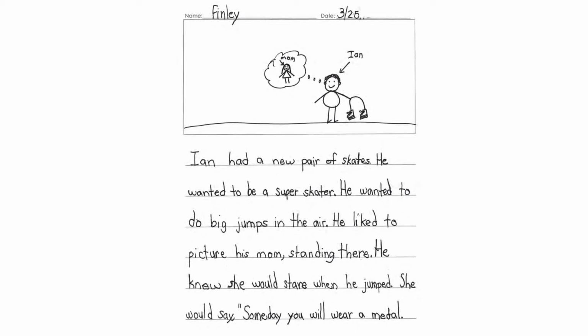Take a look again at this passage and think, do I hear the air sound in any of these words? You might want to read it aloud to yourself, stopping at any words that make the air sound. Did you find one? Yes, we found one! Ian had a new pair, pair of skates, pair. Now we know that one way the air sound is spelled is A-I-R, air.